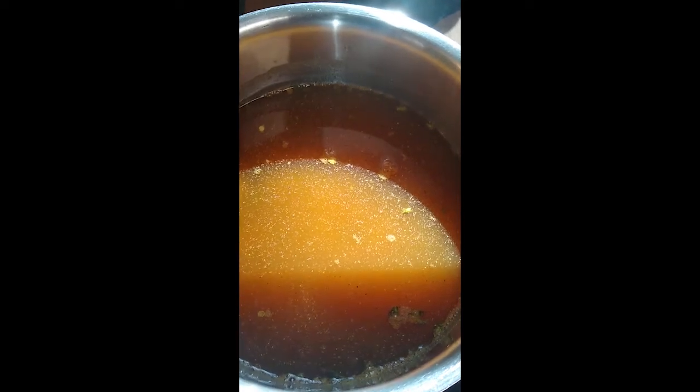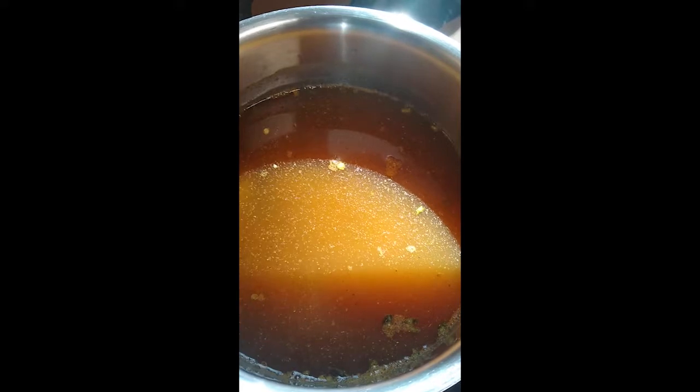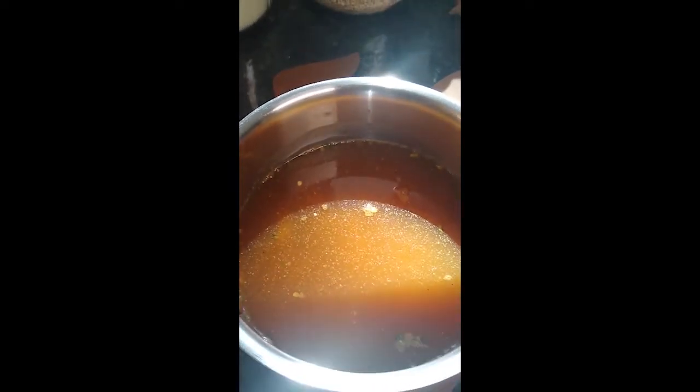And then I'm going to bring this up to a boil and then simmer for 20 minutes, and it'll be ready to go with our curry dish for dinner that we are making with our sweet potatoes that we grew.